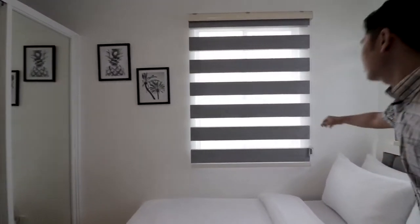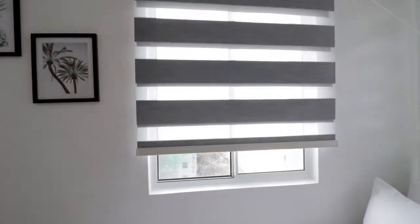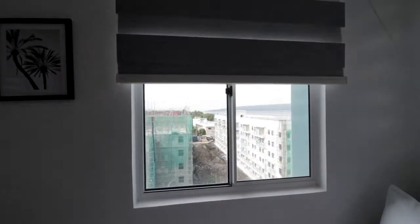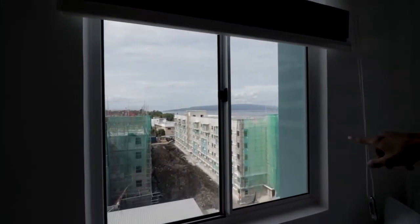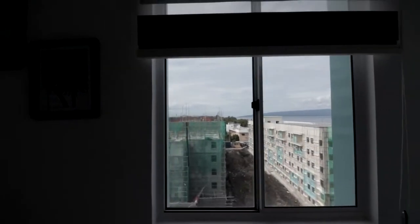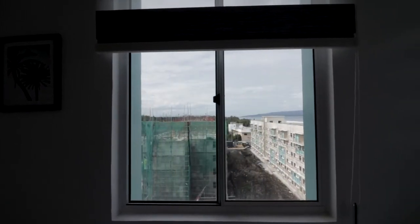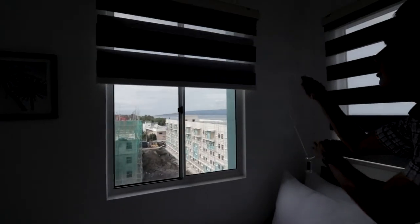And again, I mentioned to you guys that Filinvest is still building or completing building B and building C. So that's building C. It's almost actually done. And that's building B right there. So probably in a year and a half, everything's gonna be completed and we're gonna tour you guys again soon.